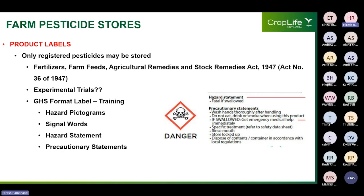The signal word is an integral part of the GHS label, where one of two words are used to emphasize the pesticide's hazards by indicating the relative level of severity of the hazard. Where a user or a handler sees the signal word danger on a GHS pesticide label, this means that the product presents severe hazards, whereas a product with the signal word warning will present less severe hazards.